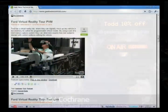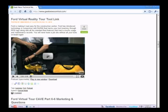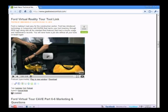And then one of the other videos up there is the PVM video. It's about a programmable vehicle model, and actually some of you saw a picture of me sitting in this virtual vehicle over on CrunchGear. I think they had a picture of me up there sitting in the vehicle, but I've got a video on how that works. And then the last video is on Tool Link, and this will be for those of you that may have a Ford pickup truck, and what they're bringing to construction workers, being able to track tools that are in the vehicle through RFID tags, and basically providing better security and so forth.